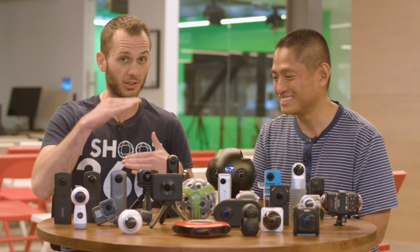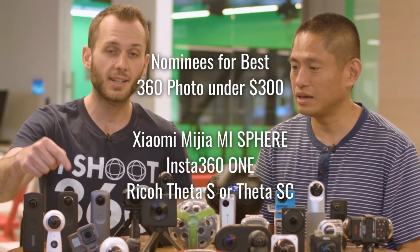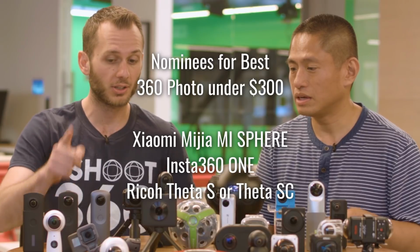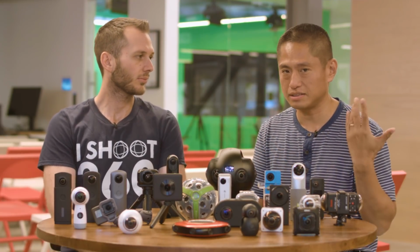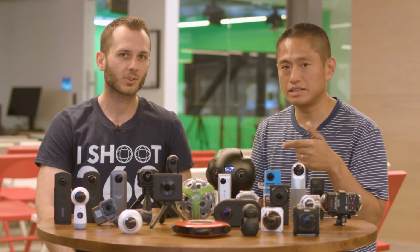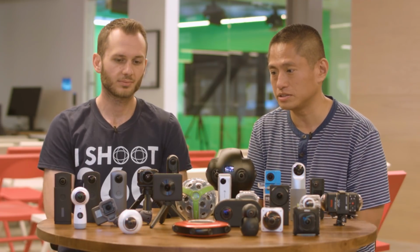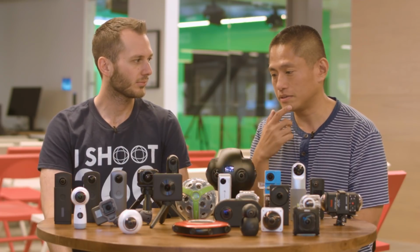So for me, the short list under $300 is the Xiaomi, the Insta360 ONE, and Theta S is now about $299 on Amazon. So Theta S as well. I won't say Theta V because that's in the next price range up, but Theta S, Xiaomi, and the One. Yeah, and I would say Theta SC too, right? Because the Theta SC is practically the same as the Theta S. I think recently they had a firmware update or an app update where they added bracketing and all those features that they took out before, but now it's already there. I would agree. Those are my choices too.